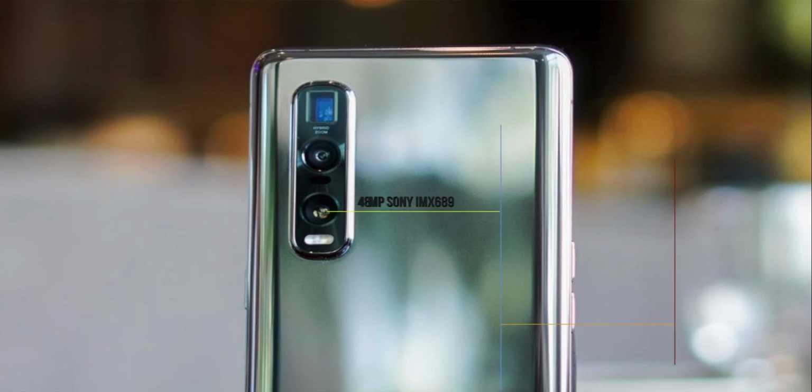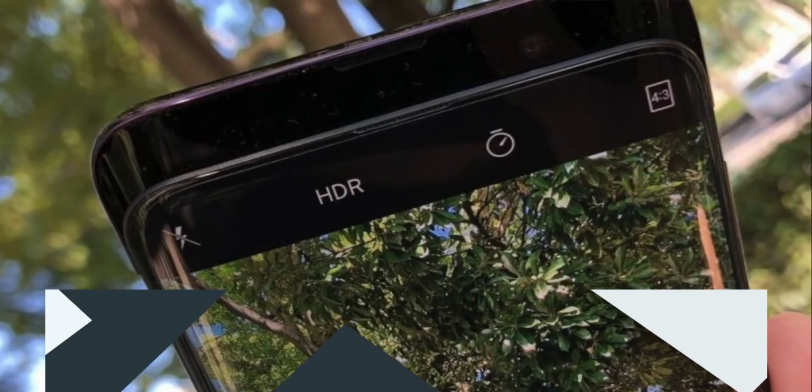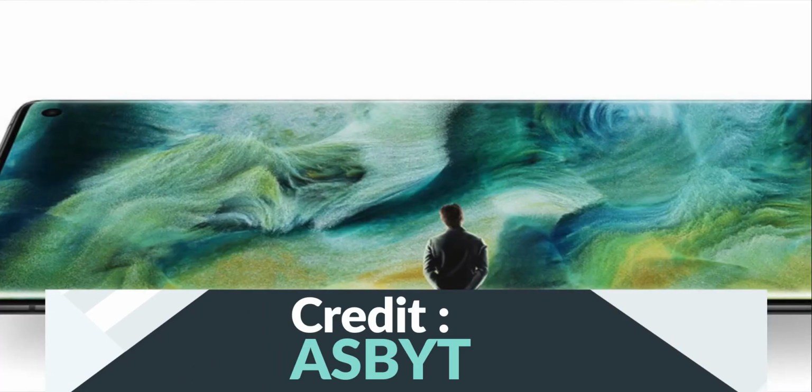OPPO says the Find X2 Pro can charge from 0-100% in 38 minutes, and I can confirm that the claim is accurate. I put the phone on the charger at 2%, and after half an hour it was at 90%. That's wicked fast. My battery life has been decent as well.